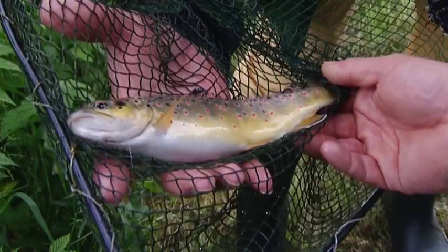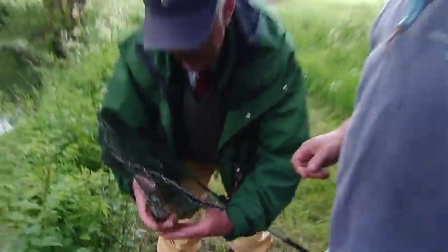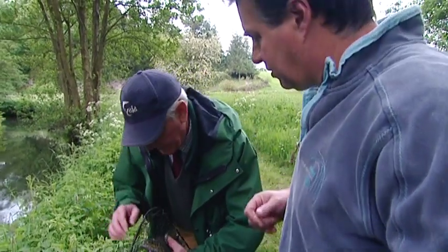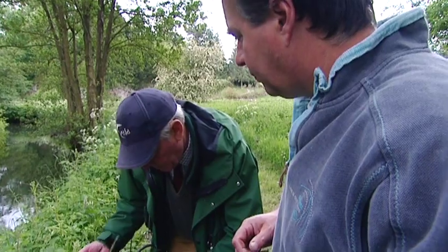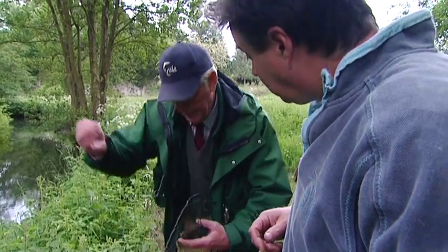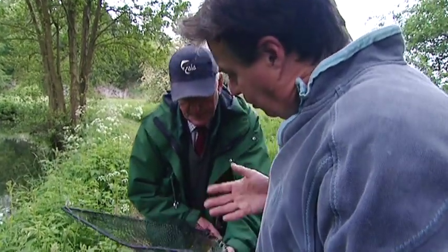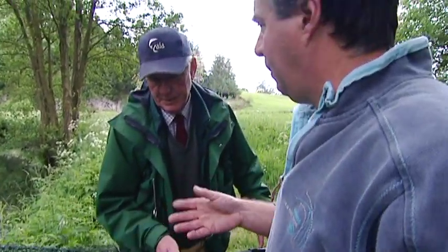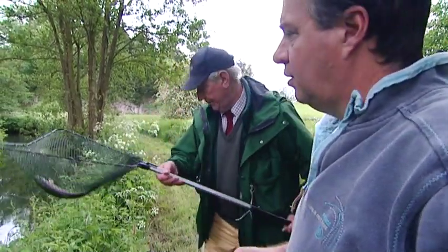Where would this have come from? What's the story behind this? A trout like this? Well, I'm hoping that it bred in here. Do they stock this river, or is it wild? They might have put some fish in, but they shouldn't have put them in quite this small. So this could be a genuine wild fish. And will the flesh be pink, or would it be white? It'd be white on that, yeah.